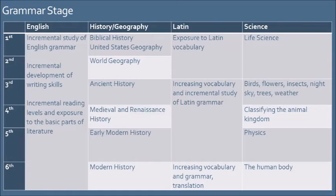In science, students get a broad exposure to facts and knowledge about the world, and they learn to classify that information according to scientific customs. In first and second grade, students also get exposure to the arts. They learn about different types of music and composers and different types of art.